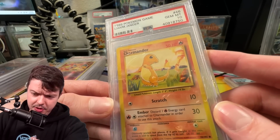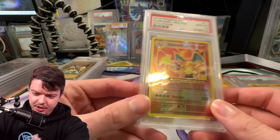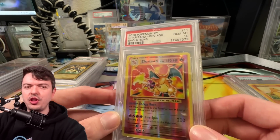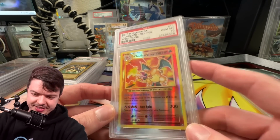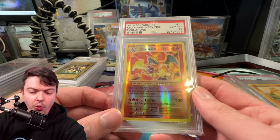Here is an unlimited PSA 10 Charmander. I have a first edition of this, so that's why I'm getting rid of this one. We got a reverse Charizard. This is one of the early cards that got me back into Pokemon back in 2016. And again, a 10 in this and the regular holo form are really difficult to get.